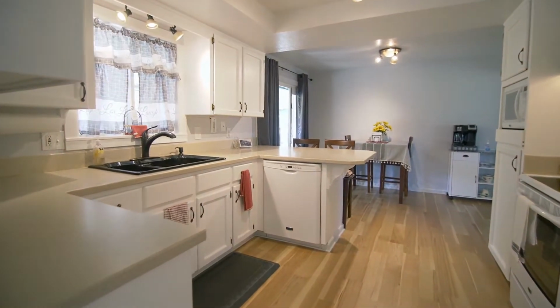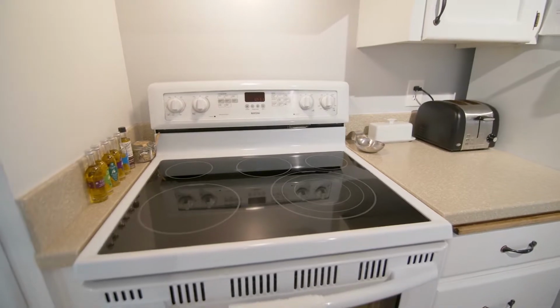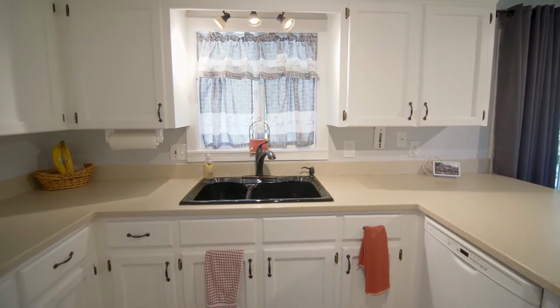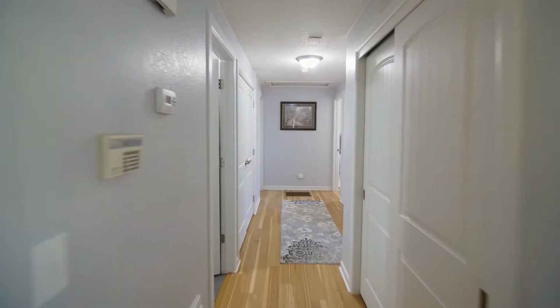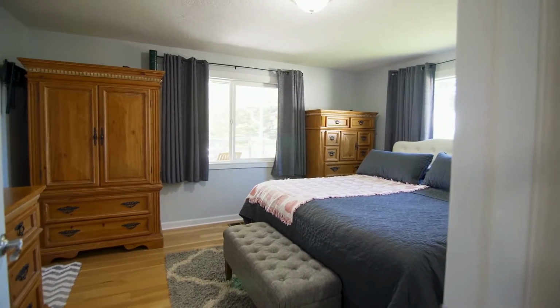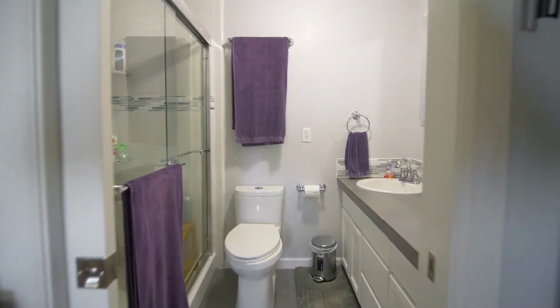The beautifully updated kitchen features granite counters with a tile backsplash, white painted cabinets and matching appliances, and an eat-in bar. This home of 2,500 square feet has plenty of space with 4 bedrooms and 3 baths.